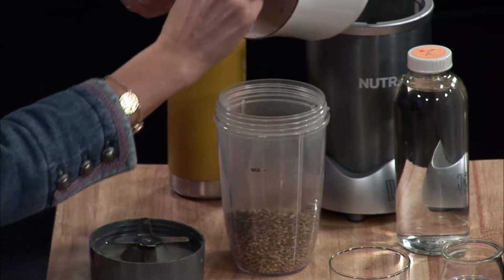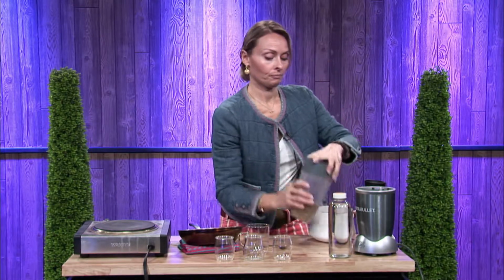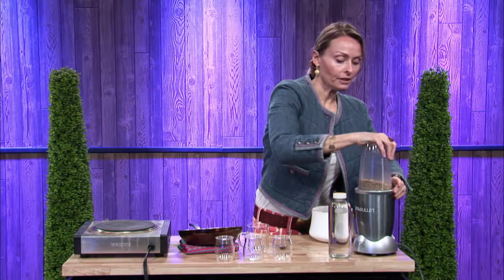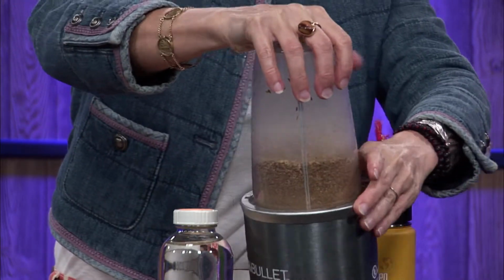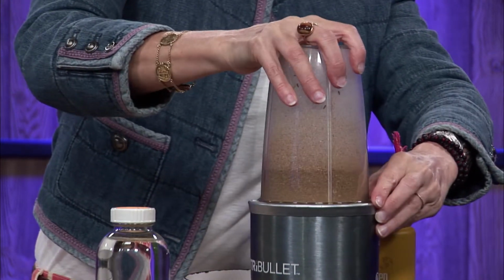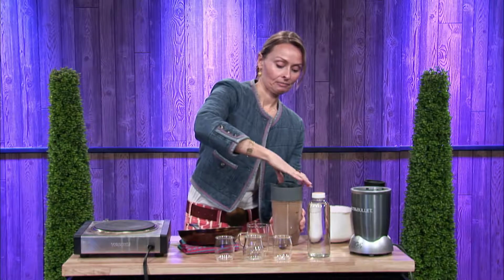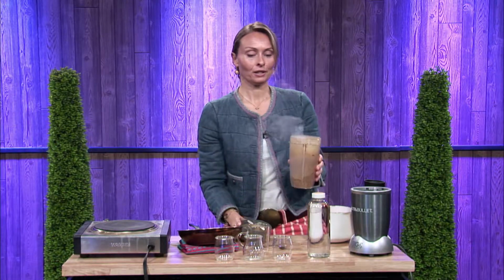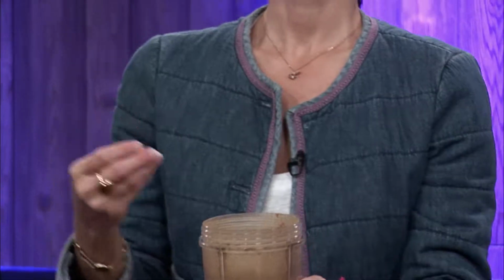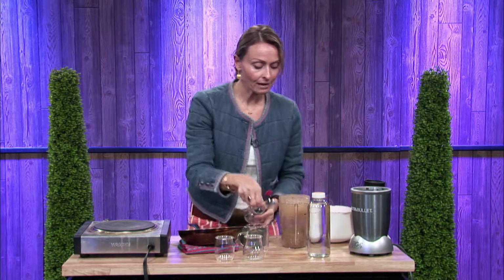All right. I can smell this deliciousness. Take this here, put it right in the NutriBullet. And voila, we are done. And wow, it's steaming. Oh my goodness, it's so incredibly fragrant. You're going to have to try this at home to understand the pleasure that I'm having right now.